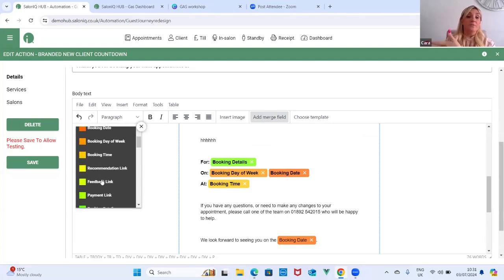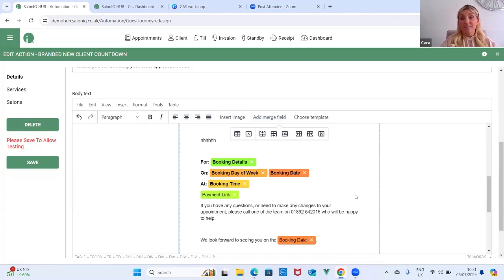So as an example, if you want the client to pay a deposit before they actually come into the salon, so they've booked over the phone and you want them to pay a deposit before, you can pop the payment link in. And you can say before your appointment, please click this link and make a payment.